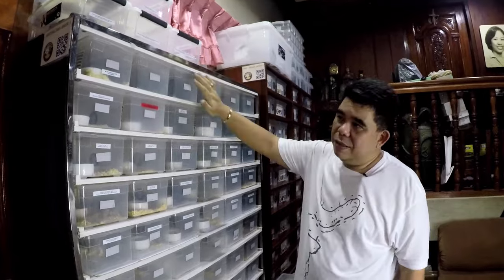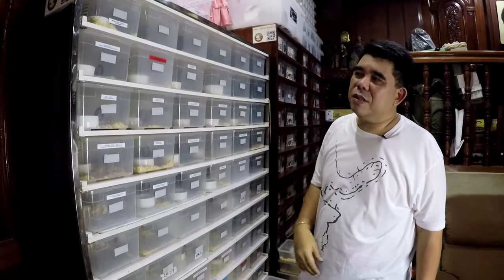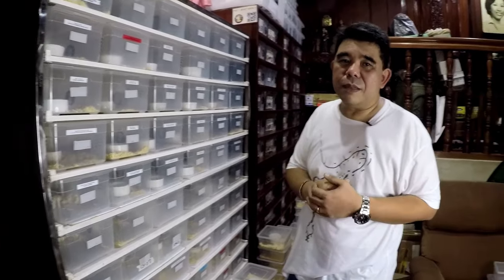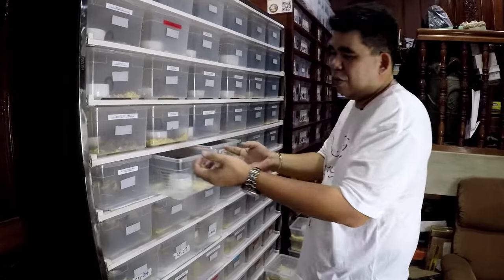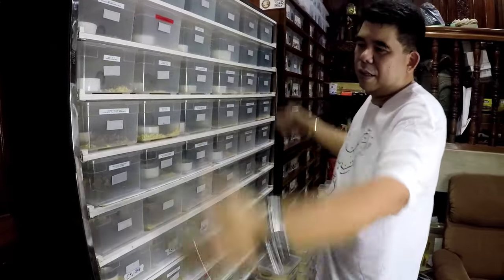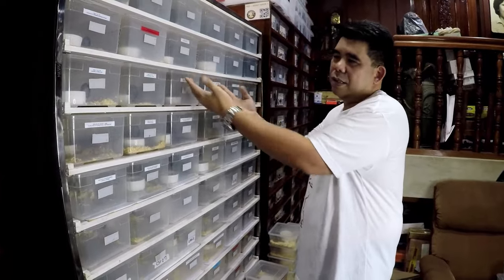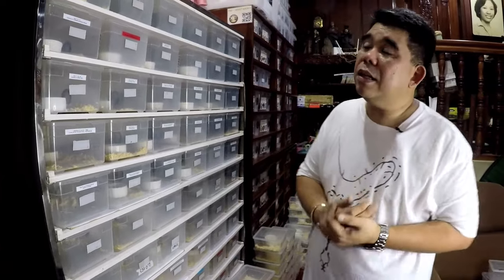For a breeder, this is what we call a rack system. It's the most convenient and ideal setup for a breeder because we try to maximize the space. These are just storage boxes that we fitted into a customized rack. Basically, it's the system that's being used by almost all the breeders around the world.